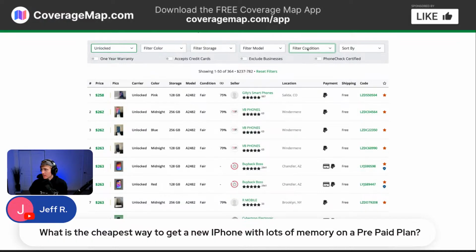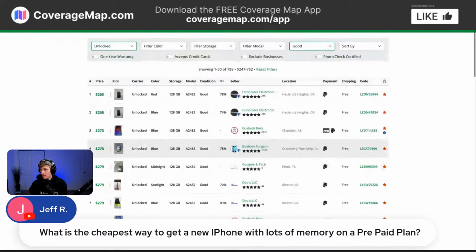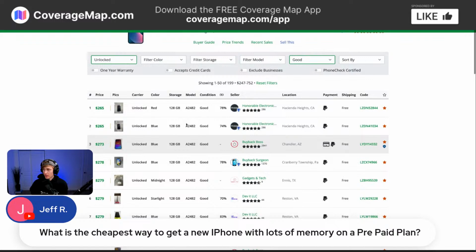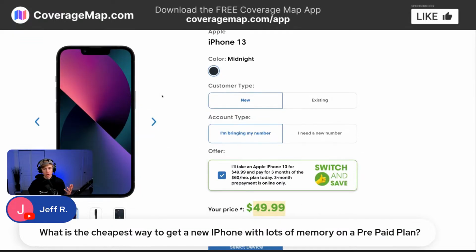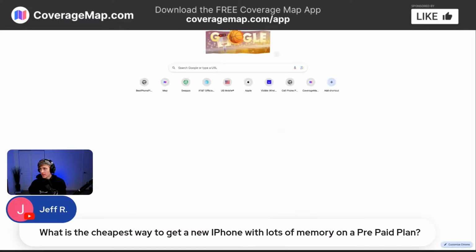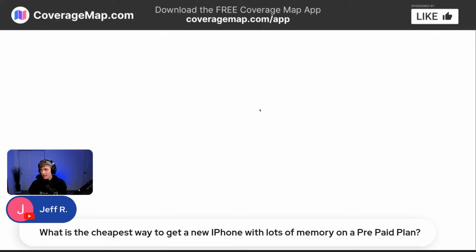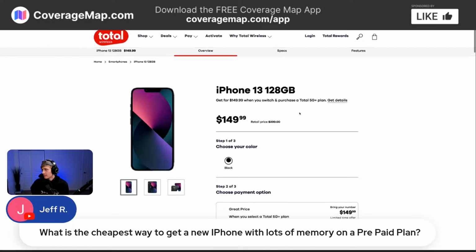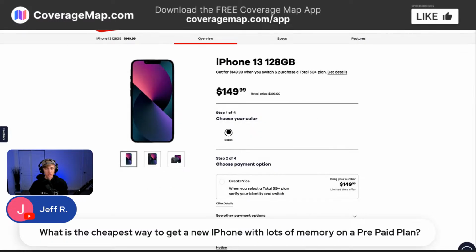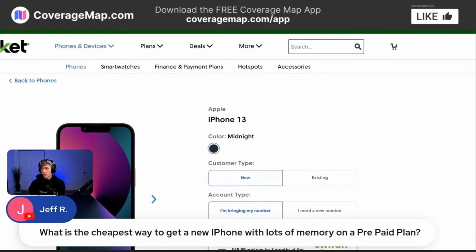If we go ahead and filter this to good condition, you're looking at $265 for the pricing here. So this is a way to get a gently used phone, but I think it really highlights the value of Cricket's offer, right? Getting an iPhone 13 for $50, that's a pretty good deal. Granted, you will have to sign up for Cricket, so that's up to you. I think Total Wireless was just offering a deal on the iPhone 13. Oh my God, yeah, there it is right there. Boom. We'll click that link. And yeah, so $150, which is also pretty good considering what you're getting with the phone and with the plan and everything. But Jeff, it sounds like you might be looking for something better, maybe a newer iPhone, something with more memory.